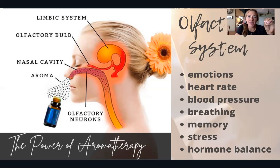There's actual science behind it. So when you smell your oils, I'm going to smell one because I just love doing this, and take it in, it's actually connecting. This is your little olfactory nerve right here, and that connects directly with our limbic system. Your limbic system tells our body how to react and respond, almost like before our brain can even process what's happening. We have a very instant, quick reaction.